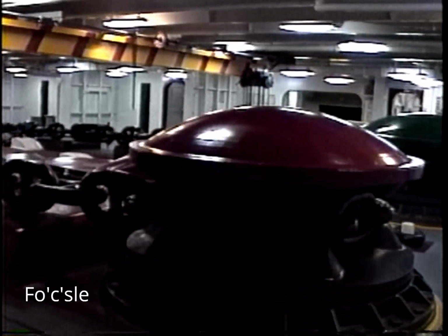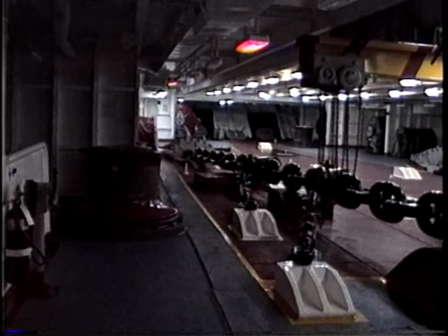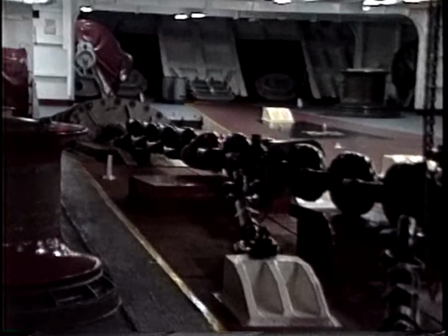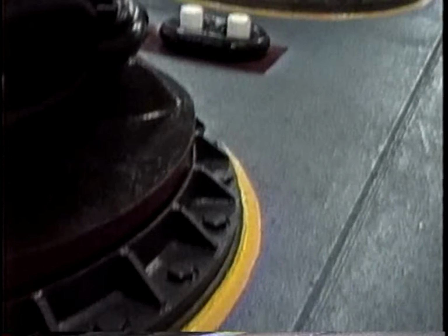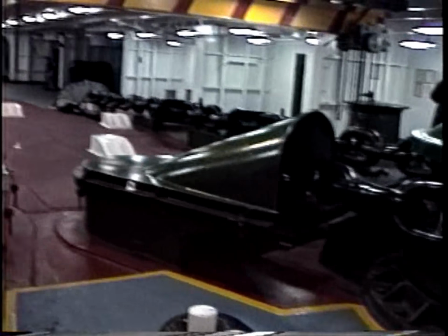This is a place like I want to be alone a little bit, a little privacy. This is called the forecastle. Forecastle is a Navy abbreviation of the word forecastle, which is the place where the anchor is stored and let out from. These enormous chains, about 300 pounds for each link. And they require these enormous, I don't know what you call them, gizmos to reel them in.